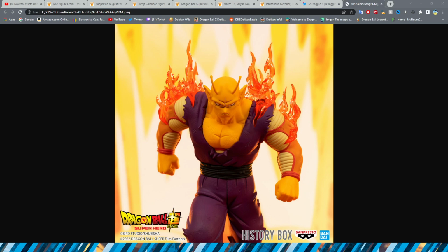I am so incredibly excited for this History Box Orange Piccolo. I hope you guys are too. I am so looking forward to this guy. I cannot wait until we get more images of this guy, more in-person images. Hopefully they show him off at either the Banpresto lab or maybe at some kind of prize fair event that we have coming up, because I would really love to see more images of this guy.